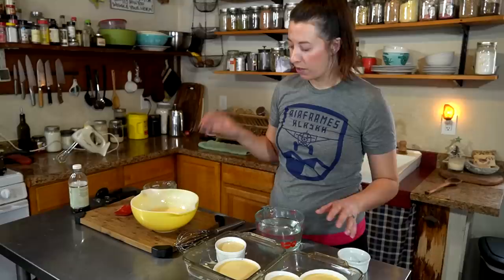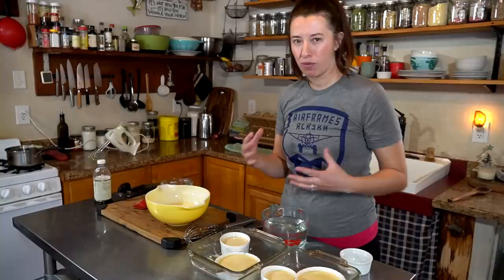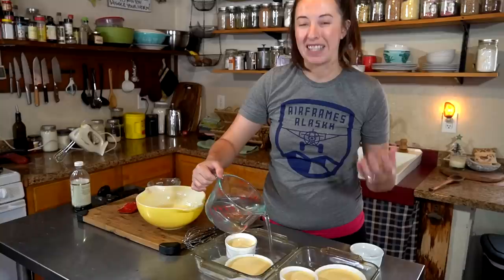We have a little extra custard, so I'm going to have to do a second batch. These are going to go in the oven at 350. I believe they're going to cook for around 40 minutes or so. I do have various sizes here. And we're going to add a little bit of water to the casserole dishes because they are traditionally steamed when they're cooked. So we want to add some moisture to their baking process.